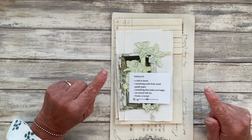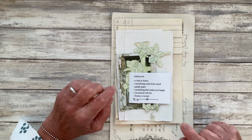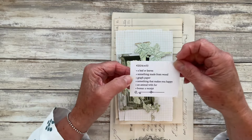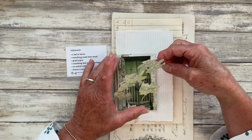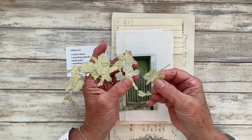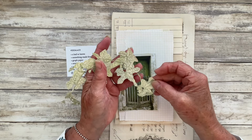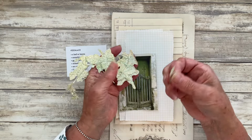I hope you're all happy and well, and let's crack on and see what I can do with these pieces. So here are the prompts. The first prompt is a leaf or leaves. Well, I fussy cut these ivy leaves, and there were a few further down the page from the book where I cut these out. There was another little portion here.